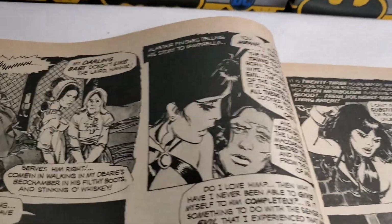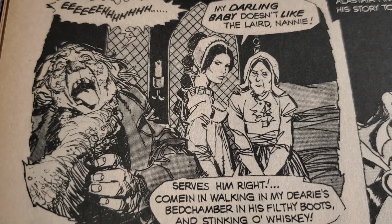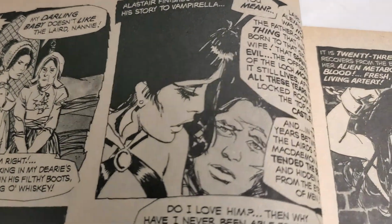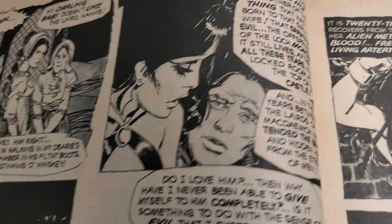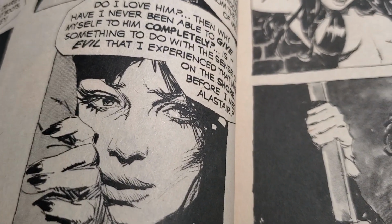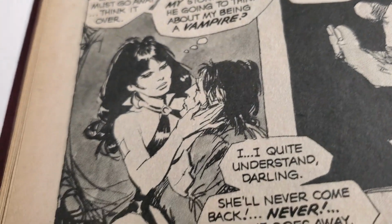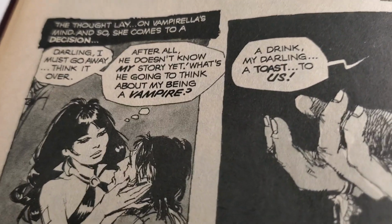Once again, I can't say enough about these fantastic panels of art. Pure genius. The plots, the storylines, editing, everything. Beautifully done. This is like a time capsule, guys. You're looking at a book from 1973 that's in fantastic condition.